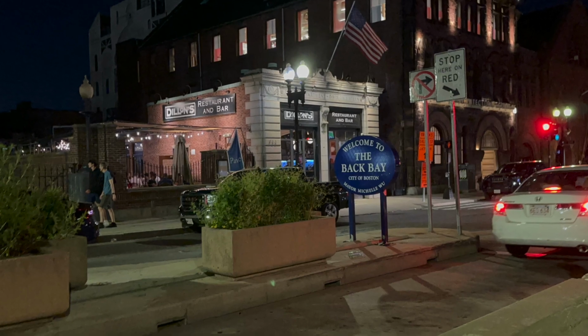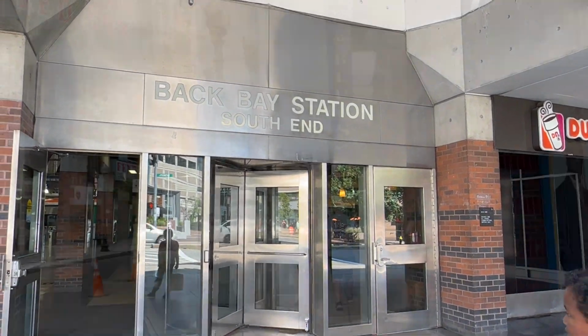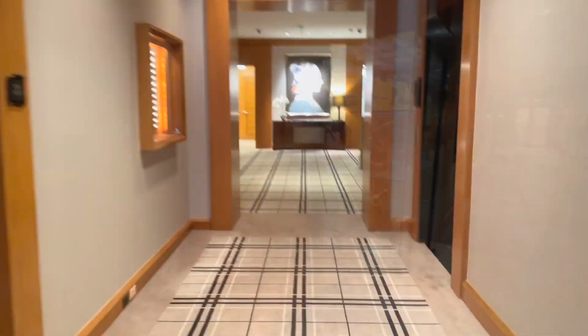The Mandarin Oriental Boston is located in Boston's Back Bay area, which is just a stone's throw from the Amtrak station and within walking distance to many of Boston's premier attractions, including Fenway Park. And, as you might expect, a stay at this hotel was quite the splurge.